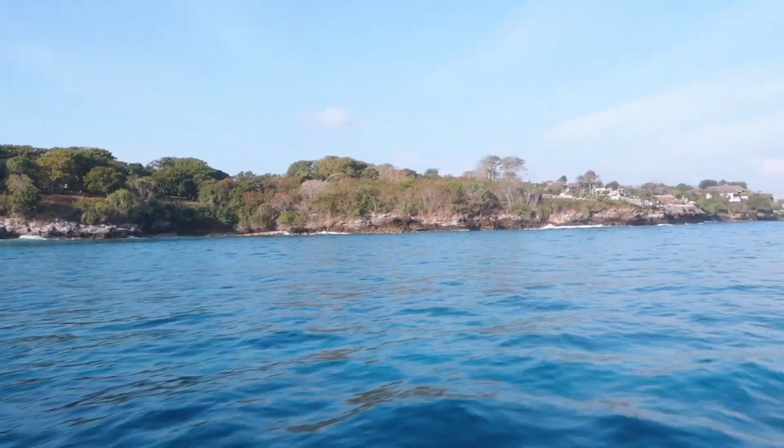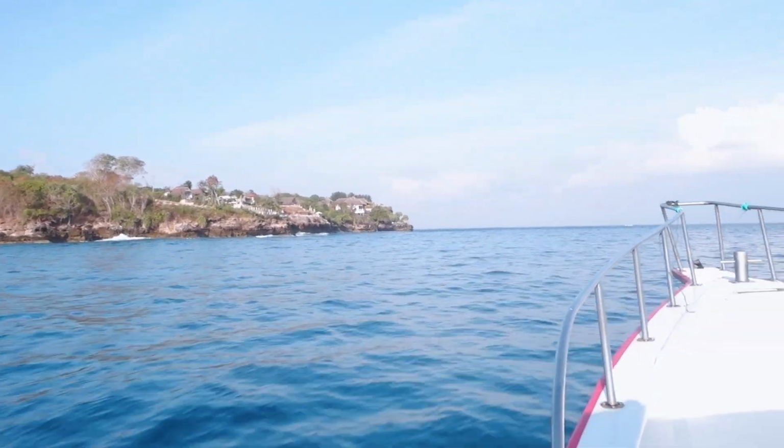As you can see, the ride over is absolutely stunning. These islands are insanely beautiful.